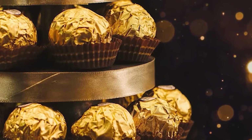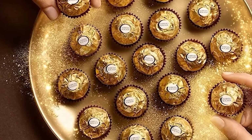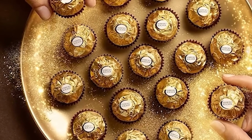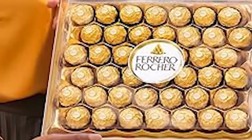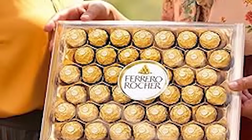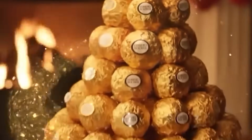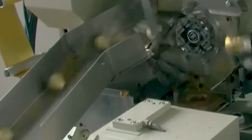These cartons are then palletized, shrink-wrapped, and barcoded for traceability using a fully automated warehouse system. Once the Ferrero Rocher chocolates are fully enrobed, wrapped, cupped, and packed into their respective trays and branded packaging, they enter a post-production system that is every bit as engineered and precise as the stages that crafted them.